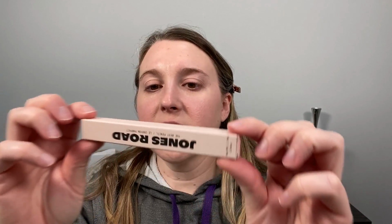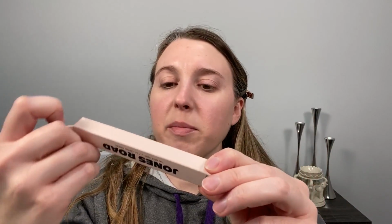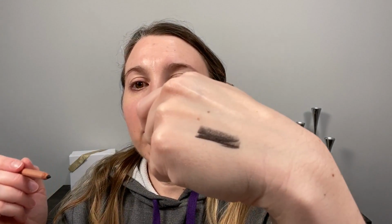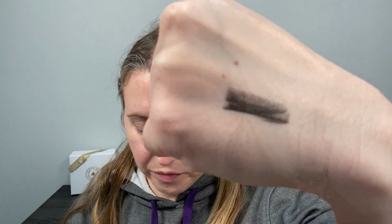Now, one thing to note is this is all considered clean makeup. This here is going to be an eyeliner. This is made in the Czech Republic. And here we go. Let's take a look at this. So you do sharpen it. There it is. It feels like a regular eye pencil. It doesn't feel super creamy or anything like that. It feels like a pencil, but it goes on nicely. Just swatching it, it didn't feel like I had to tug at my skin or anything to get the color on, and it looks pretty black.